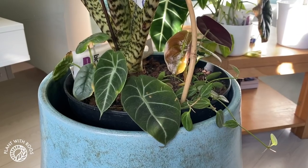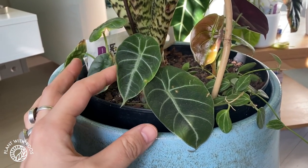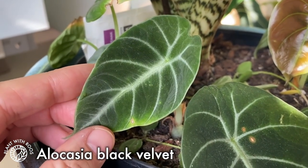At the bottom here, I've popped in all of my Alocasia babies and one Dischidia, because I wanted to make the pot look a little bit nicer so you don't just look at soil. So if we look in here, a little bit closer, there are four alocasias, two of the same kind and two other ones. This is the Alocasia Black Velvet.